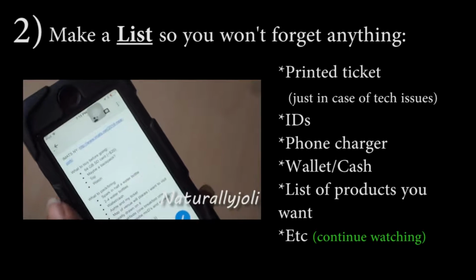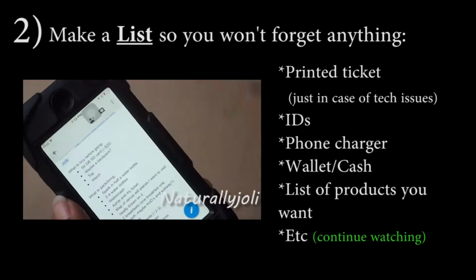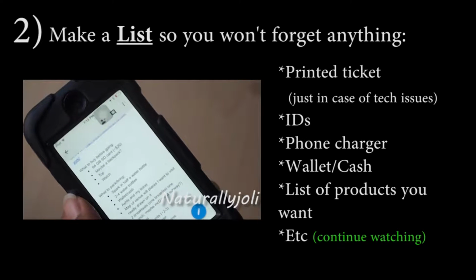Here's a list that I made on Google Drive with just typical things that I would need for the trip. So that was definitely very helpful. I'm going to have the list on the right hand side for you guys to see it.